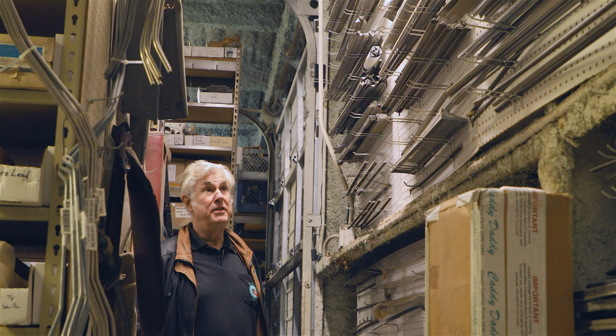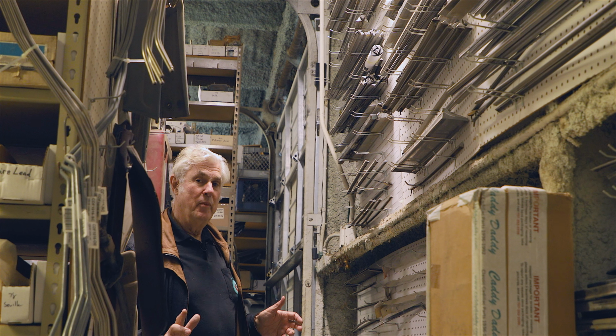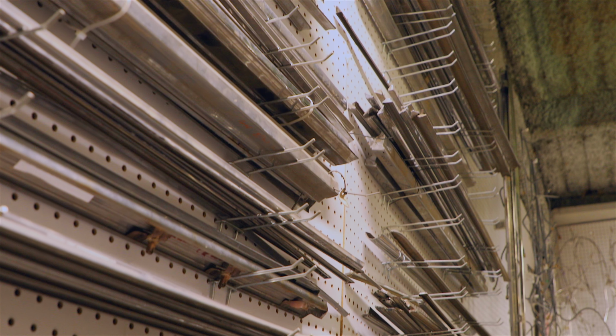This wall is mostly sorted door trim. We've got 2-door trim on one end, 4-door trim on the other.